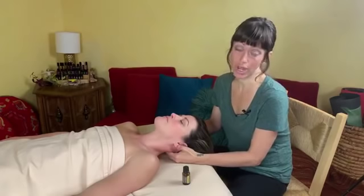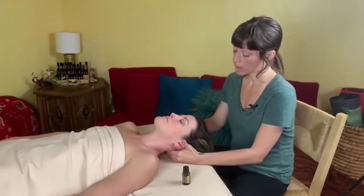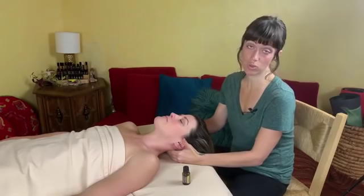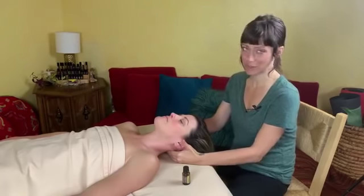I don't really have a lot of reactions from people when I apply the oil in the way that I'm demonstrating to you. So, you know, be mindful. You can check in with your partner before you use essential oils on them. And if you use them in the way that I'm demonstrating, you shouldn't have any adverse reactions.